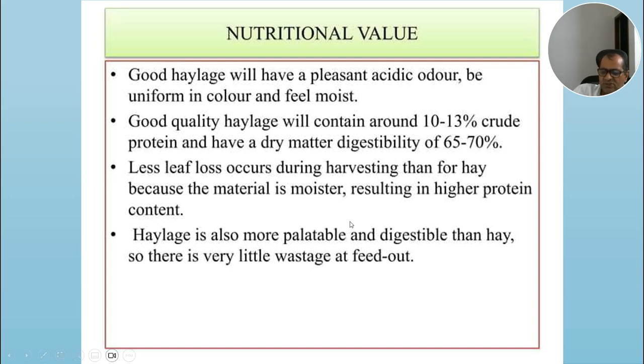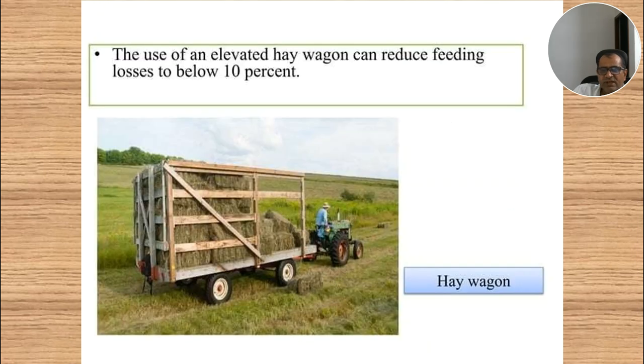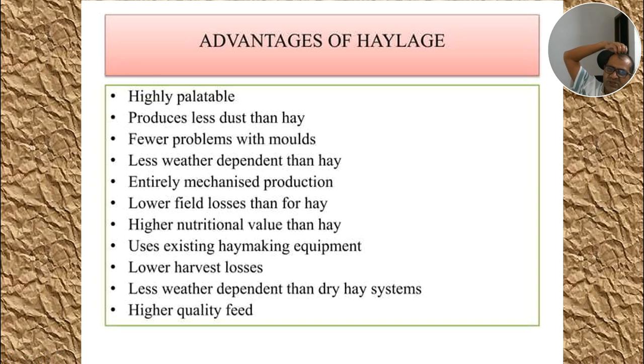Less leaf loss occurs, and there is less chance of fungal infection. Feeding haylage is as usual, very similar to feeding silage. Use of an elevated hay wagon reduces feeding losses by up to 10%. The advantages of haylage: it is highly palatable compared to silage and produces less dust than hay. It is entirely mechanized production with lower feed costs, using existing hay making equipment. Lower harvest cost is also there, and it is less weather dependent than dry hay systems.